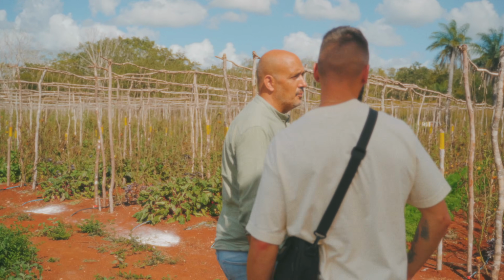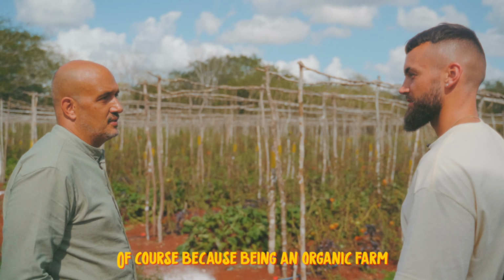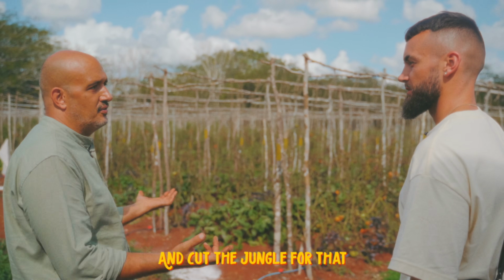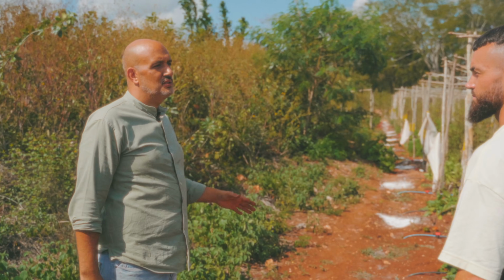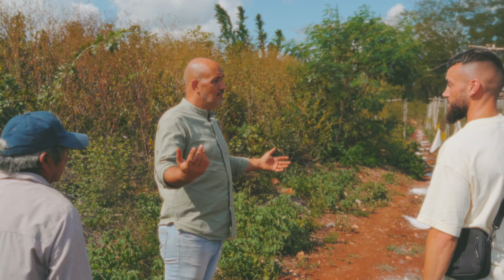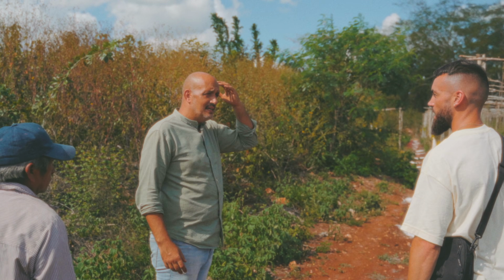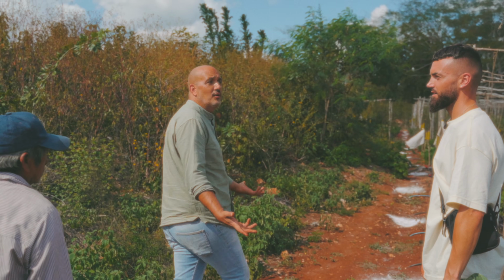So, one important thing, we didn't cut a single tree here. We used the places where there were no trees, of course, because being an organic farm and cutting the jungle for that, that's not ecological at all. When I arrived here, there were no animals. And now, because I don't allow people here to hunt, there are more and more animals. We've seen monkeys. And people here went like 50 years without seeing a monkey, and now there are monkeys around.